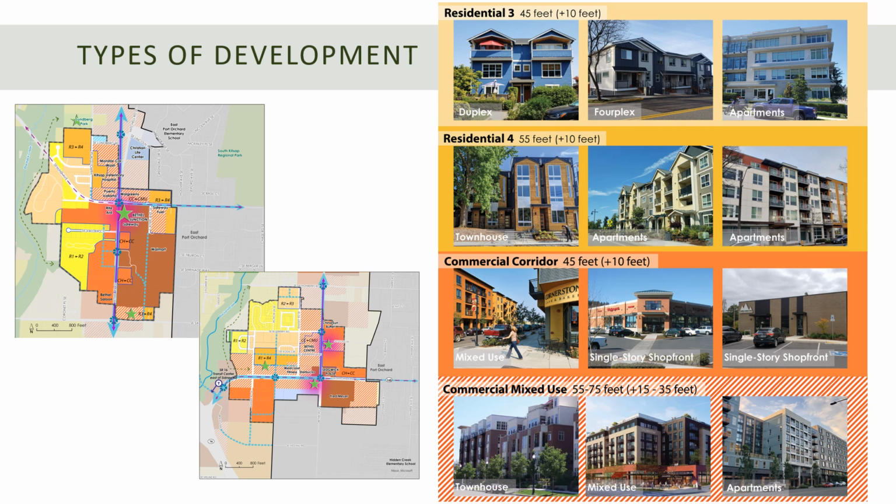And lastly, the commercial mixed use, which is the most intense zone that allows for both single purpose commercial, it allows for mixed use, and it allows for vertical or single purpose apartment buildings. So you can see there that there's 3 different visuals. You could have townhomes, you could have mixed use, and you could have apartments, but you could also have those single story shop fronts as well. And the height limits there, depending on the alternative, we're proposing to increase the heights 15 feet in alternative 2 and up to 35 feet in alternative 3. Could go up to 75 feet. So those are important things to think about.